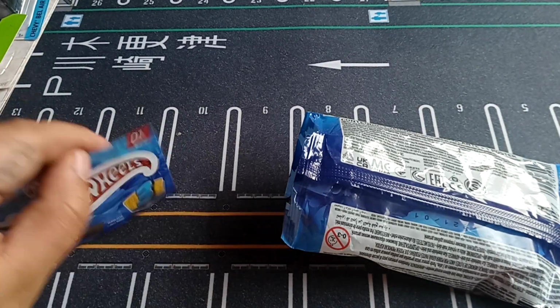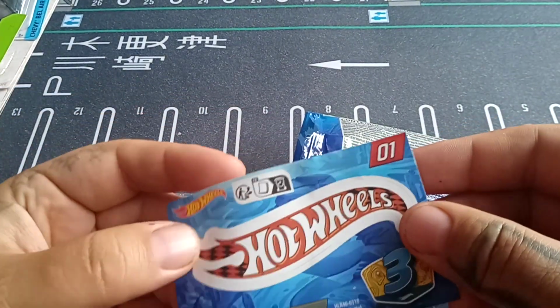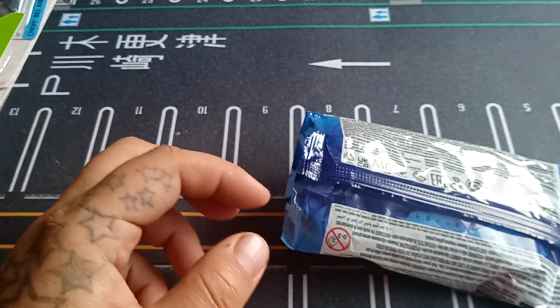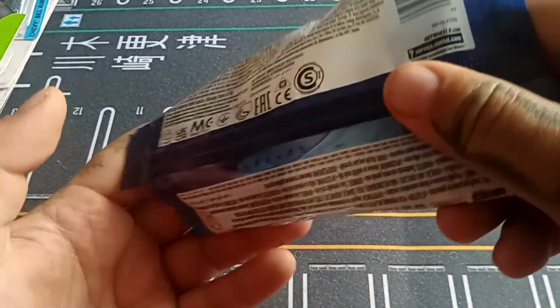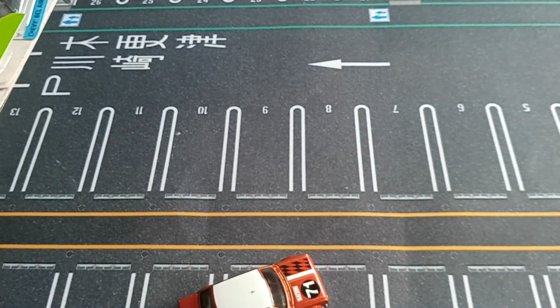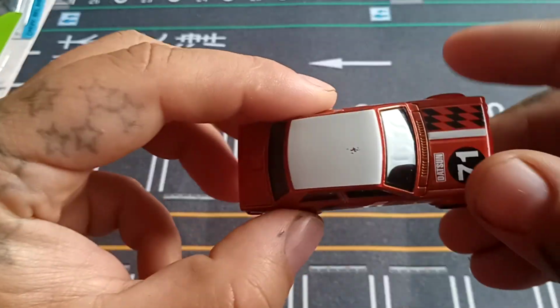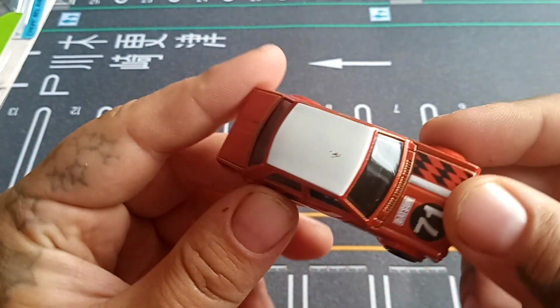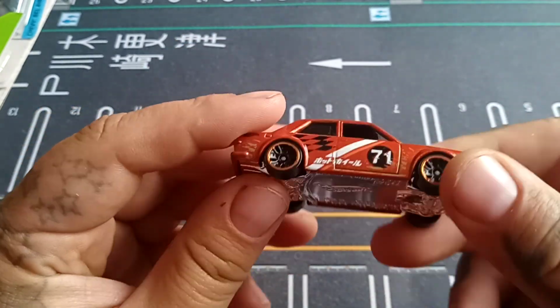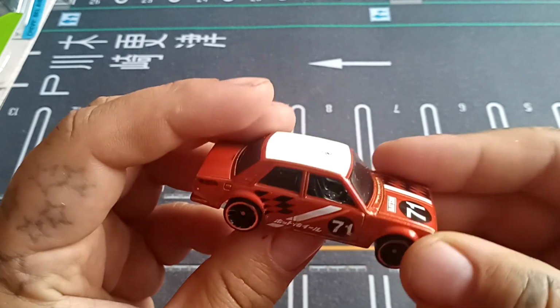Okay, then what is this? Oh, it's a sticker. Okay, that's cool. I'll put it on my laptop. And now for the car. Yep, it is the Datsun and it looks damaged. Great start. Look at that. It has a paint chip on the most visible spot ever. Lucky me.